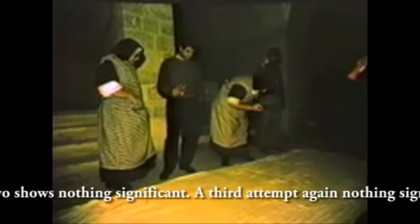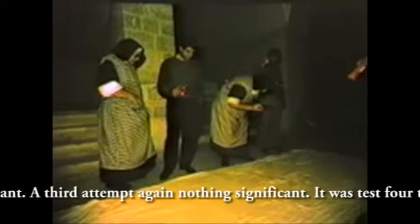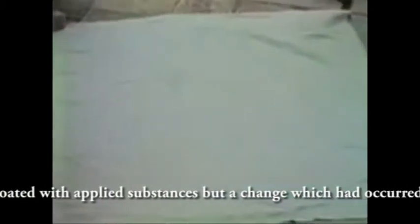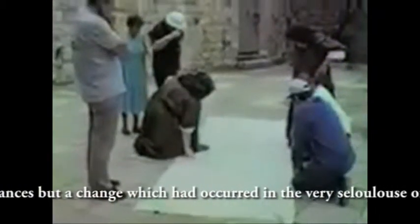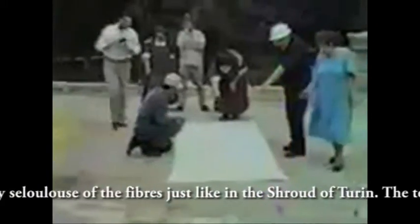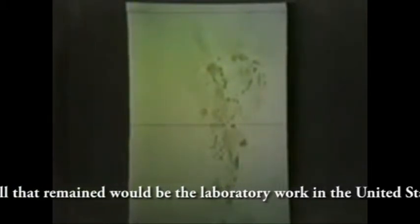Test 2 showed nothing significant. A third attempt. Again, nothing significant. It was test 4, the last experiment, which produced true image, not fibers coated with applied substances, but a change which had occurred in the very cellulose of the fibers, just like in the Shroud of Turin.